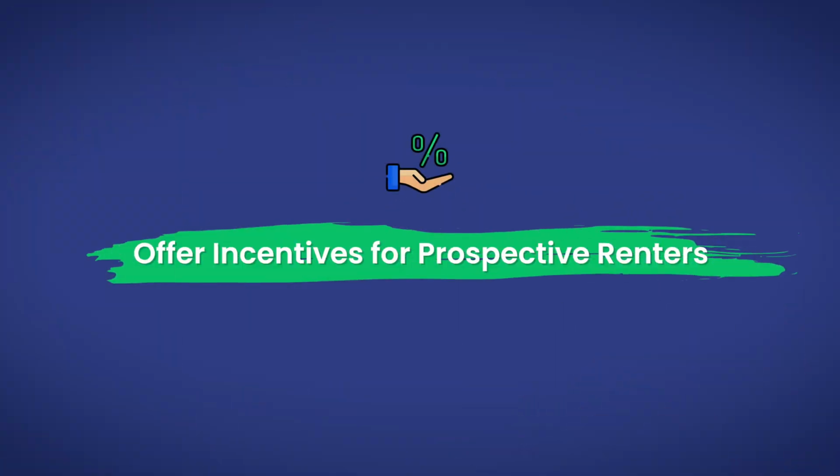Number 5, offer incentives for prospective renters. Everyone loves a freebie, and this is especially true for renters. New buildings often come with top-notch amenities and high price points. The higher rents may turn off otherwise qualified prospects for renting.